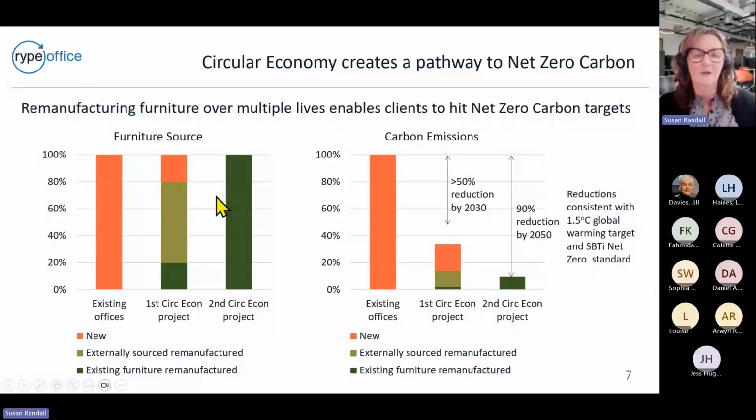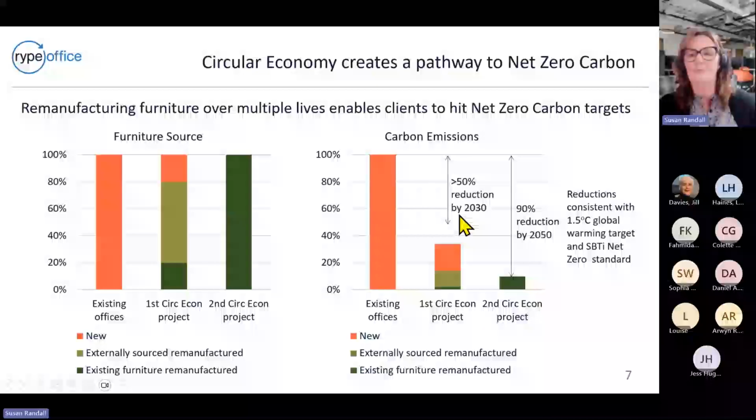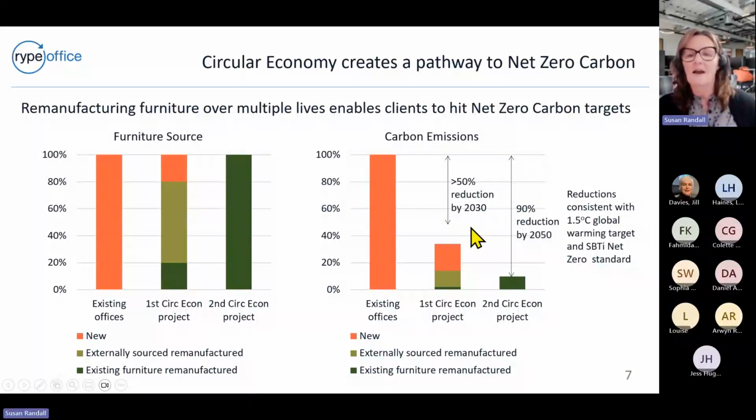By the time we get to the second circular economy project, we've supplied or remanufactured all of that furniture. So it's all existing, and we know that all of it is remanufacturable. If we relate that to emissions, again, our 100% of new furniture basically represents 100% of emissions. But you can see by the first circular economy project, by using the majority of remanufactured, which is an 80 to 90% reduction in emissions, we're already well more than a 50% reduction in emissions as compared to buying new.